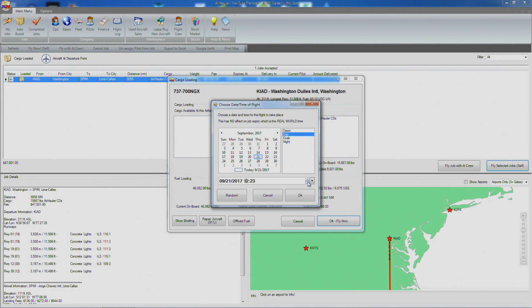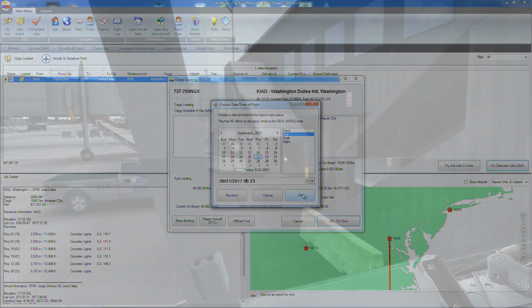We need to take off early. This is going to be a long flight. Let's take off at like 8:30, although we're flying a little bit to the west, so that'll help as well. We'll take off at 8:23. That sounds good. Let's go ahead and move on over to the plane.